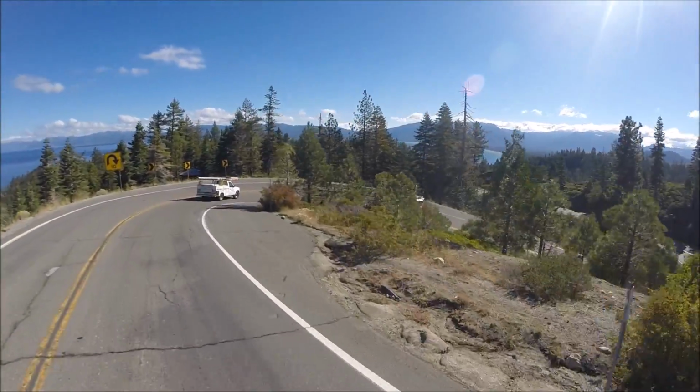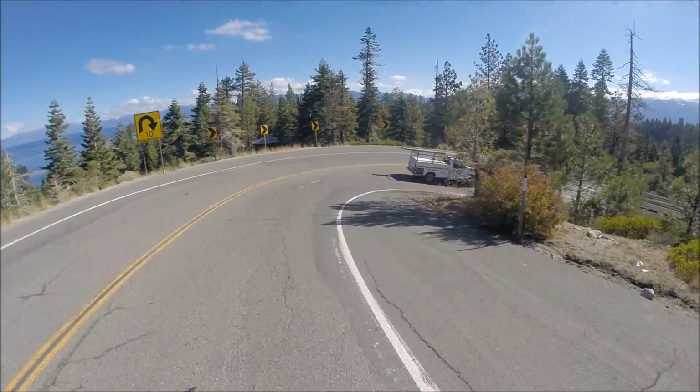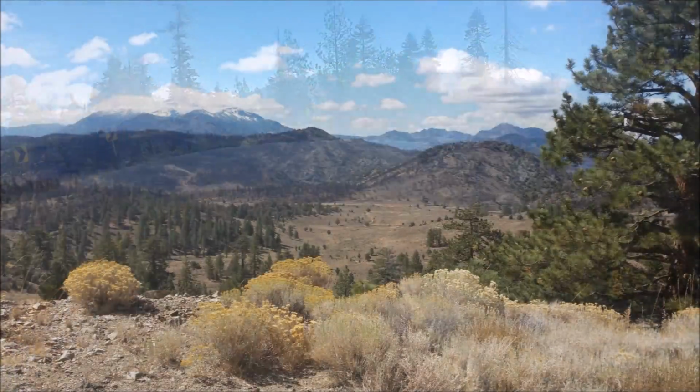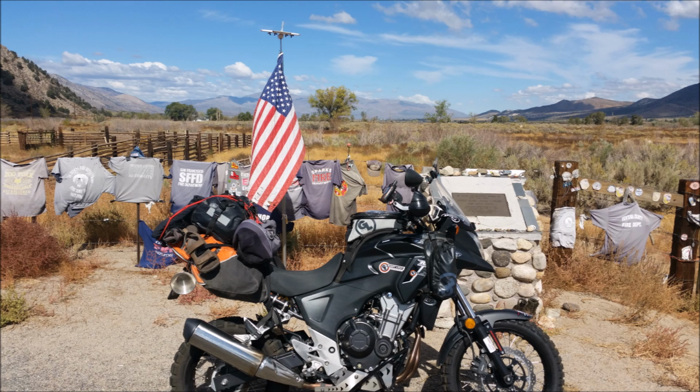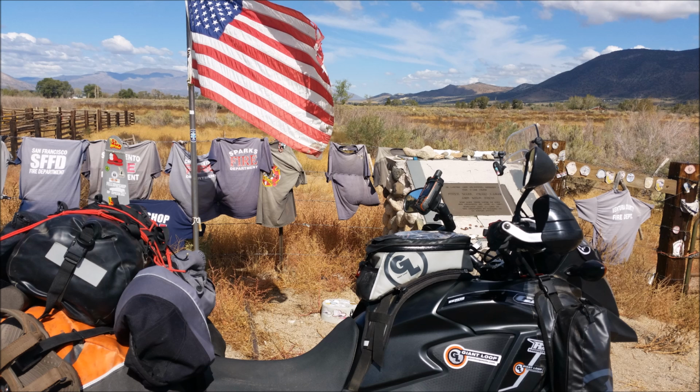South Shore. Down to Markleyville on Highway 89 and through Monitor Pass, down to Highway 395 to put on some miles, but not without first stopping at a very important memorial just north of Walker, California.